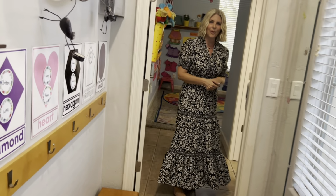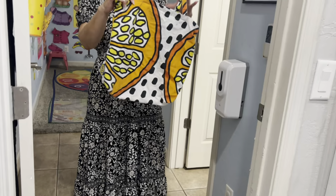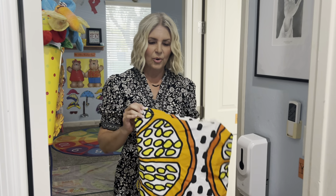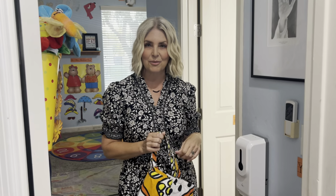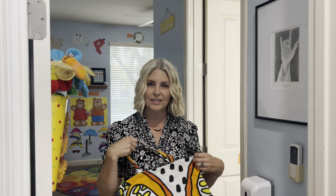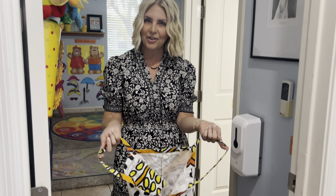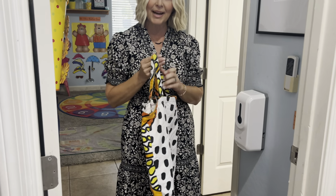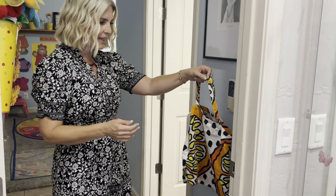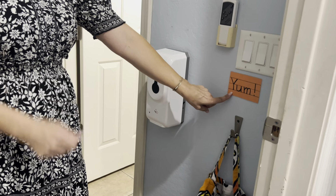So as you walk in, you'll see there's a hook right here with this fun snack sack on it. So each day we get to have a snack at preschool, and everyone gets to have a turn bringing the snack. So when it's your turn to bring the snack, you get to bring the snack sack home with you and fill it up with a yummy snack to share with your friends, and then bring it back to preschool. And when you bring it in, this is where the snack sack hangs. It says, yum.